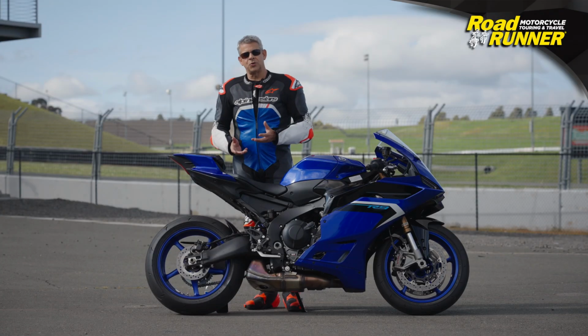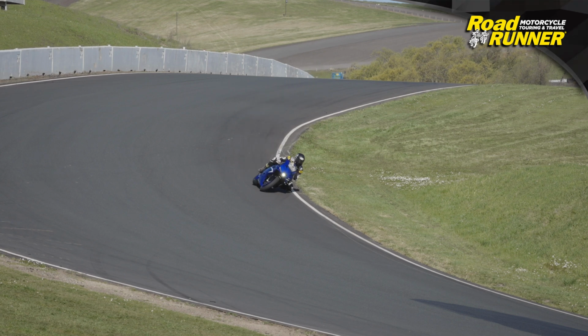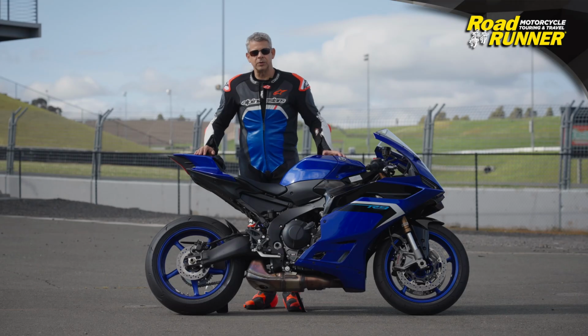Throttle control on the motorcycle is fantastic. Especially if I'm riding in fourth gear, coming out of the carousel, going through the corner, you can just really get on the throttle without any concern about the motorcycle getting crazy.